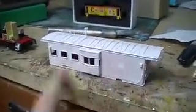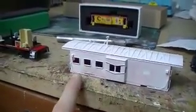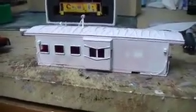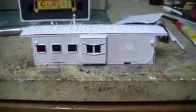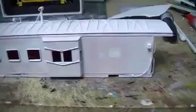Right now it's in a primer coat, which I applied after all the sanding and filling was done. This primer coat isn't for painting. It's simply to locate other little scratches and nicks in the car body that need to be filled further. As you can see, there are a few white spots here where more putty was added.